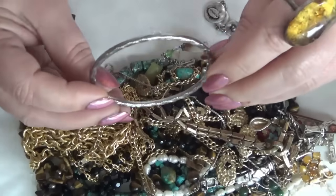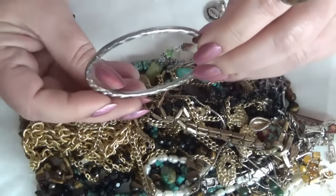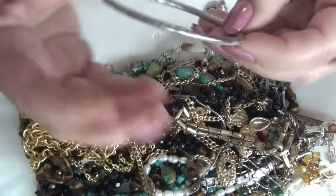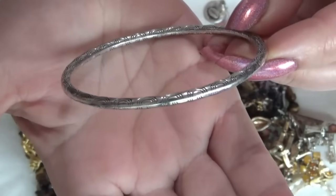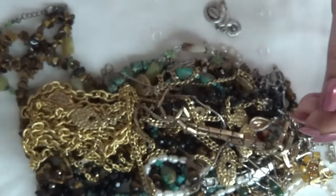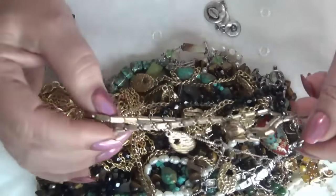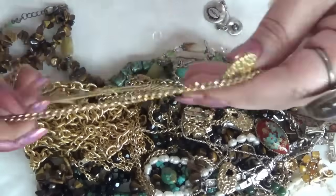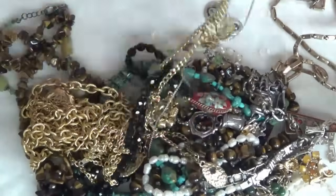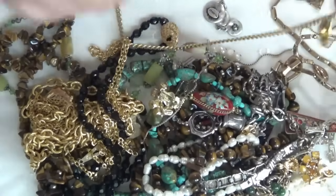A bangle, kind of looks like a Brighton design. Or maybe it's sterling, I don't see any markings. Okay, testing pile. Alrighty. Okay, let me see.